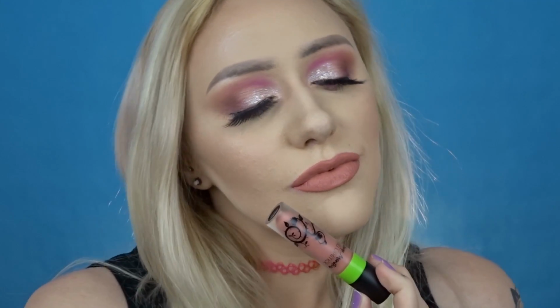Alright, so this is Deserter on my lips, and pretty much what I said, it's like that peachy nude. Yeah, that's what I would call it. It's a warm peachy nude, and it looks pretty. It's nice and opaque, pigmented. I love it. You guys, you know the drill.